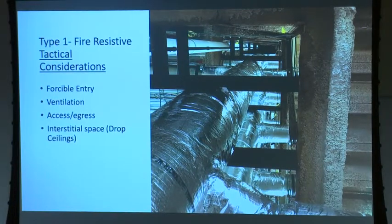Because the humidity was playing with the reverse stack effect and the stack effect of that smoke, we get these fans in there and start pressurizing these stairwells. We try to keep them a little bit clear for the occupants to leave and for us to make egress into there. We talked a little bit about forced entry with the access and egress. A lot of these are going to have your storefront or your glass front doors that go through and lock them, stuff like that. Our ladders, if you drive a 70 footer, you know what you can reach.